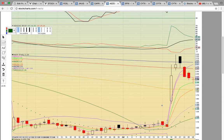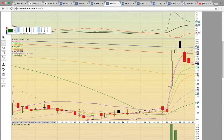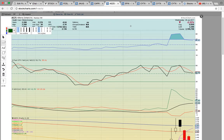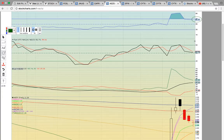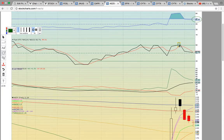Okay, let's look at AEZS. This stock here looks like it's set up for a bounce. Now, people ask all the time, we always like to look at RSI and FASTO to see what level it's at. At 66, you can see it was above 90 and it pulled all the way back to 66. So the indicator has reset, along with FASTO going from above 80 up here down to 52.